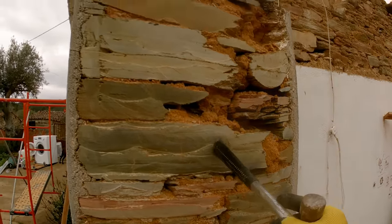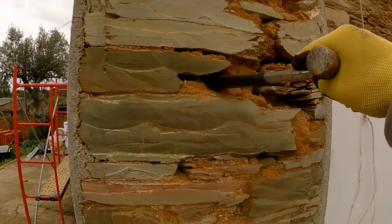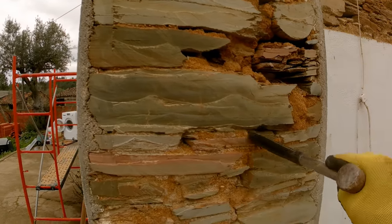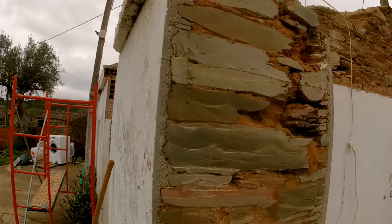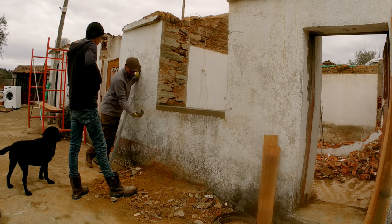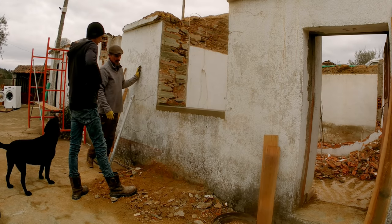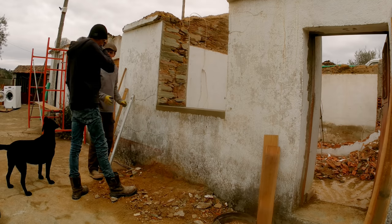So what the Portuguese do is they wash out some of this mud. So when we put the concrete in, it locks into the face of the stones. And it's one of the strongest ways to do it. So let's get on with it. We'll try and leave this. We need to take some of this back because it's forward. But I can do that at any time, right? Yeah, it's easy to do it now. Oh, it's still soft. Okay. Have you got a trowel? Have you got a brick laying trowel?